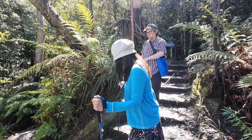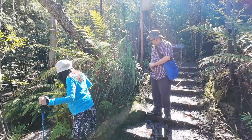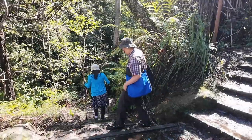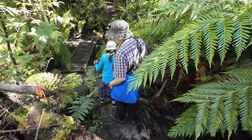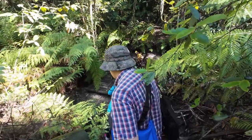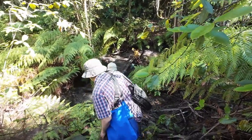Oh, okay, just over there, 50 meters. That's all. That's our journey today. A very short walk. There's a bit of a challenge there, but you've got the guide. There is a bridge there.